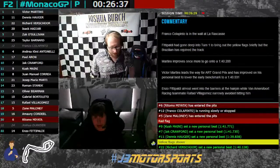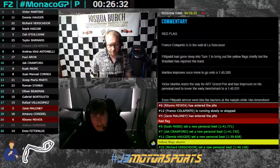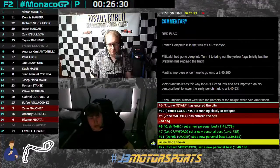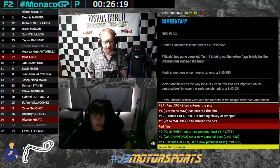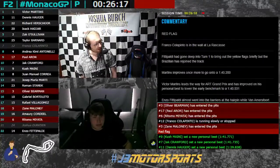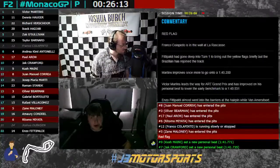I presume that Colapinto's lost the rear on the way into Rascasse. He's locked up the rears, and he's just gone a little bit too deep into it, and it's just been collected into the wall. I'm sure we'll see a replay as soon as the red flag is out. All cars are going to go back into the pit lane. And I don't think it should be out too long because obviously the car's not that far away from the pit, so it should just be a quick move to get the car out of the way. Of course, make sure the area is safe, and then they can proceed once more.